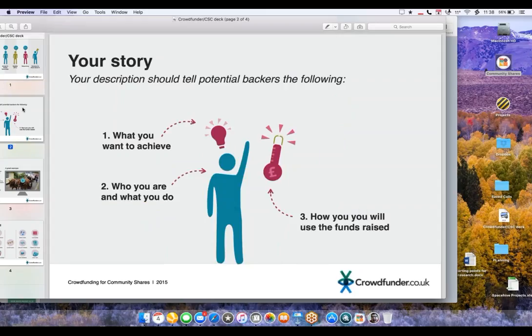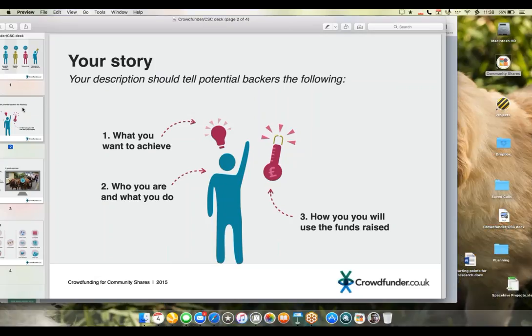Your story, again, needs to really focus on what you're trying to achieve. Again, it's that emotional connection. Lots of people start with who they are. Nobody cares who you are. It's what are you going to do with the cash? What do you want? What's the change you want to make in the world? Connect on the level of values as much as the rationality and the sort of technical correctness or potential sustainability of the project as a whole. That can come as well, but tell people why this matters and what's the change you're going to make in the world.